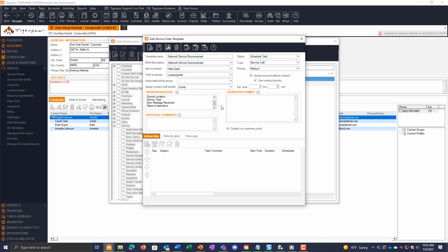Furthermore, I can add specific directions on how to fix the issue in the internal comment section here. If I wanted to pre-populate tasks, I could do so on the Action Plan tab. If I wanted to add a service charge by default to this service order, I can enter that on the Parts and Labor tab. If I wanted to pre-log time against this ticket, I can enter a time log on the Time Logs tab.